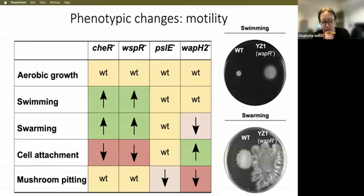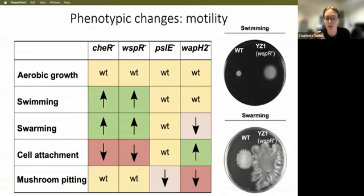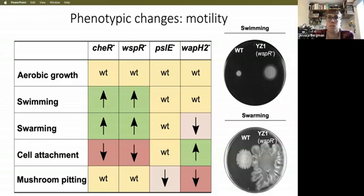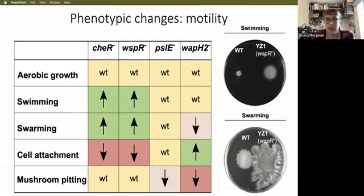I just wondered, do you have any thoughts on if you applied this phage, how long this mutant would take to evolve? So that kind of depends on the starting population, right? Because all evolution depends on what pre-existing mutants you have.